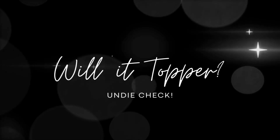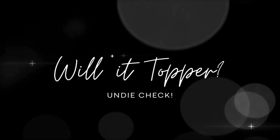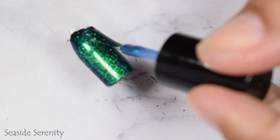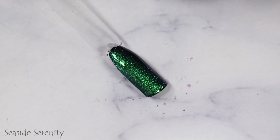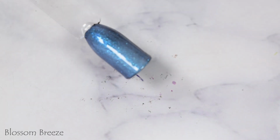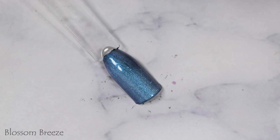And finally, we have the Swatch Topper segment. This is where I demonstrate the polishes over a black creme to show whether or not you can wear them as toppers too. So I skipped the Creme Trio because you cannot put undies on undies. And we went straight into the Seasons Change quad. Blossom Breeze was one of those types of crellies that is milky and it still looked really cool over a black base. So you can absolutely layer this one up.